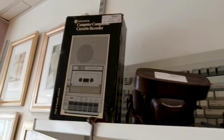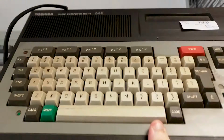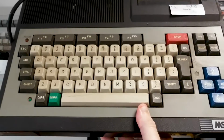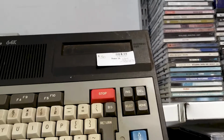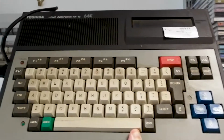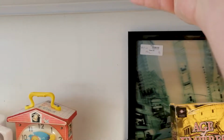Now this next charity shop was very interesting. I actually found quite a few old things there. This was a Toshiba home computer HX 10 64K. I was very tempted to get it. It was £30, but it looked really battered. It was really dirty, and the wire had been cut, so I would have to rewire it myself, so I passed on it.